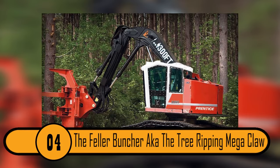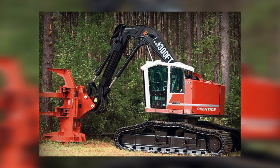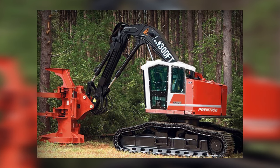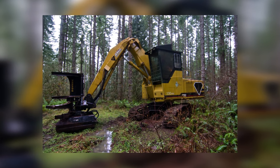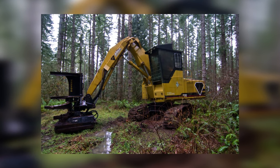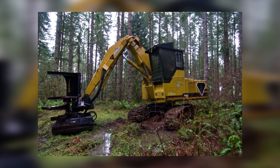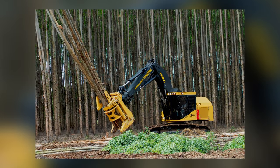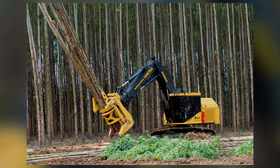Number 4. The Feller Buncher, aka the Tree-Ripping Mega Claw. This machine looks scary, almost like a mechanical dinosaur. It's actually a logging harvester. It has the ability to cut through trees as if they were blades of grass. It takes less than 1 second to bite right through a tree trunk. It can also cut them into bunches, grabbing one after another. The power and speed behind this piece of machinery is amazing.